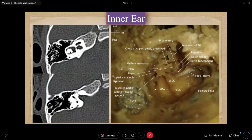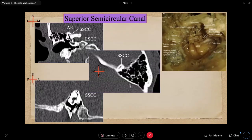So we have this vestibule and the lateral canal. This is our lateral canal in this dissected bone. This is the basal turn of the cochlea, the internal auditory canal. Similarly, we can see the two ends of the superior canal and the two ends of the posterior canal, this being the crus commune. So let us see how the superior semicircular canal looks.